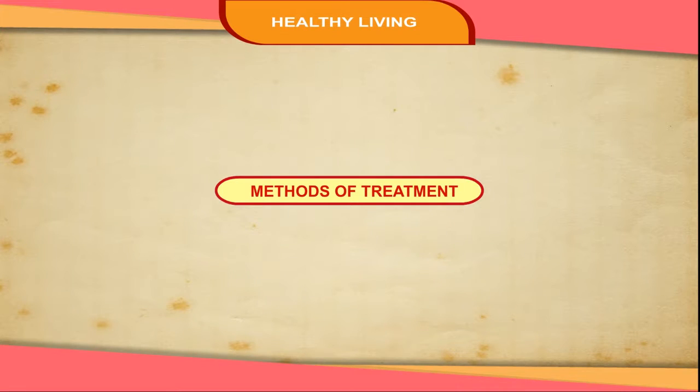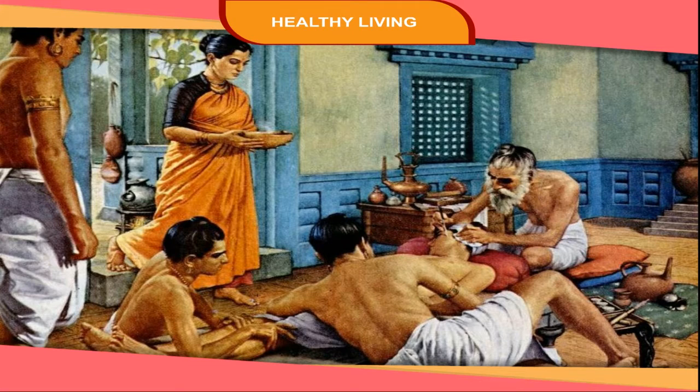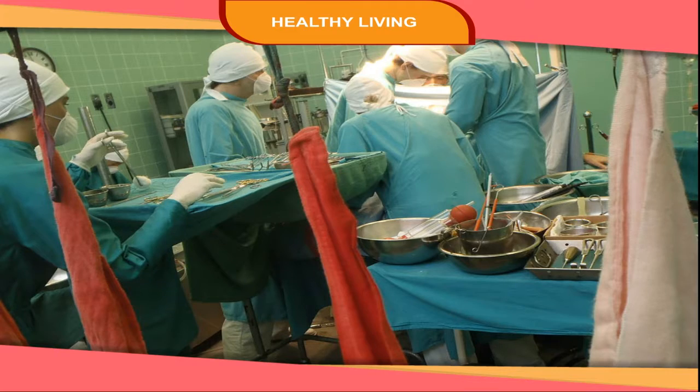Methods of treatment. Surgery. Indians were aware of surgery since ancient time. Surgery is the method of treatment of diseases, injuries, and deformities through operations. Now, with the advancement of medical science, many new methods have been developed to operate upon some of the most complex organs like the brain, kidney, and heart. Replacement of damaged internal organs is also possible now by surgery.